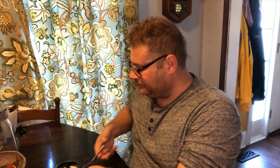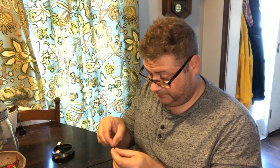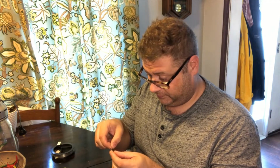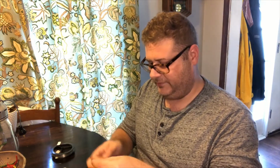I actually like to use fishing line. If you use fishing line, you don't worry about it breaking as bad. So all you really do is just cut a length of fishing line or other kind of twine, whatever you want to use, and thread a needle. Let's see if my eyes are good enough to thread a needle. Ha, there we go.